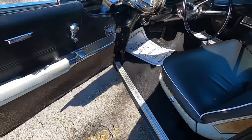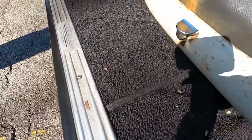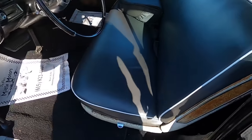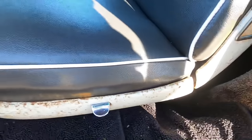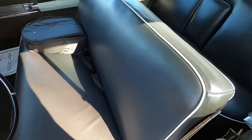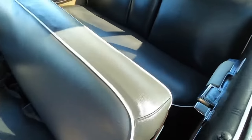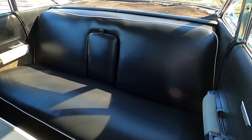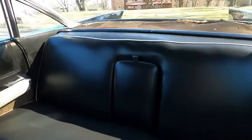As far as the interior goes, the carpet in this one actually looks pretty good. It has been replaced. You can see on the seat, it is in good shape. The side of the seat, though, yeah, you can see the rust trying to come through, reshoot, maybe sand it down and repaint it. Turned out pretty good to match that seat that's not ripped up. The back seat, same way. It's not all tore up either. Pretty good shape. Package tray, well, you know what it is.